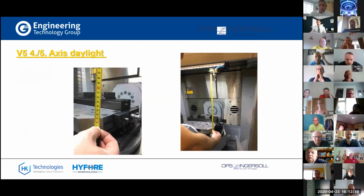Because of the position of where the 4th and 5th axis is slung, it again gives us a massive advantage over the competition in this area. So here you can see from the spindle flange in this particular configuration to the top of the workpiece pallet is 470 millimeters. Many of the competitors look at distances of around 300, 350 millimeter to the top of the 4/5 axis.